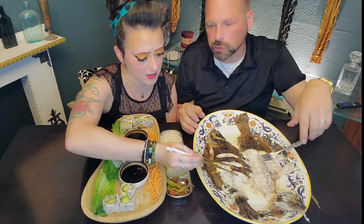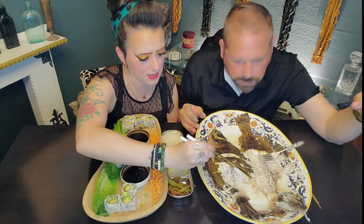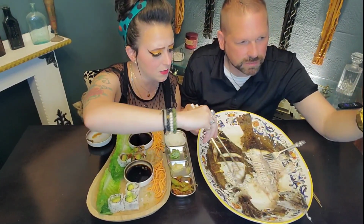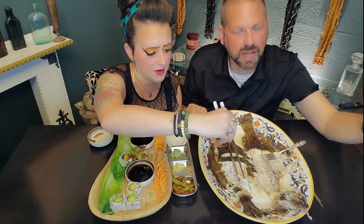Anyway, he does like fish. May does too. I'm going to see if she wants some. Should I give her some? No, not even. She's over there chilling. No, but I'll go over to her. Maybe. All right, I'll save it for the end. She needs a diet plan anyway.